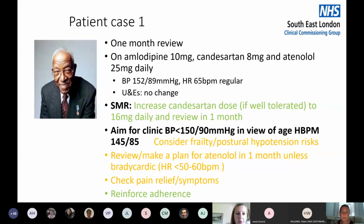So we're aiming for a clinic blood pressure of 150/90 and a home blood pressure of 145/85. But we do have to be very careful with these patients that we don't increase their risk of having a fall by doing this. But we do want to reduce their risk of having a stroke or an MI. We also want to make a plan for reviewing the atenolol. We don't want to make the patient too bradycardic, but we also want to review if it really is necessary.